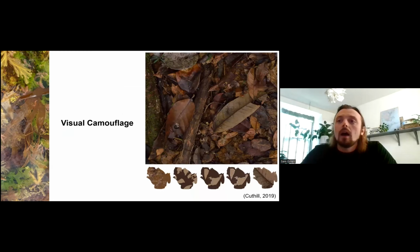So, what is camouflage? Camouflage is a strategy by which animals attempt to remain unseen in their environment. And it's important to think about how it acts. It acts against the visual system of visually hunting predators, or equally of prey species, as lots of predators rely on camouflage as well.